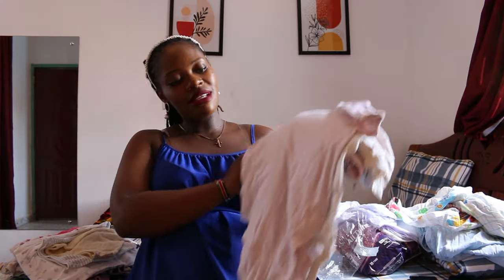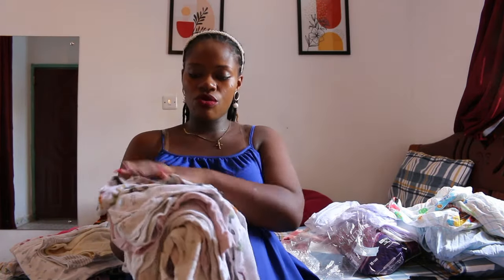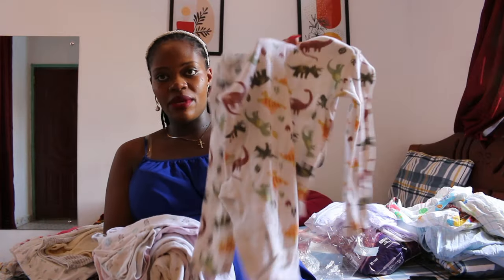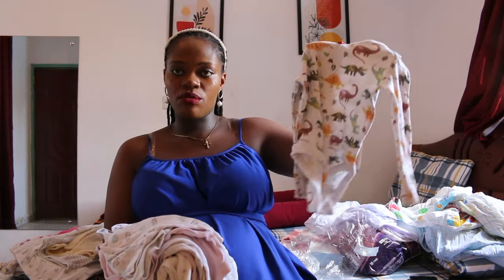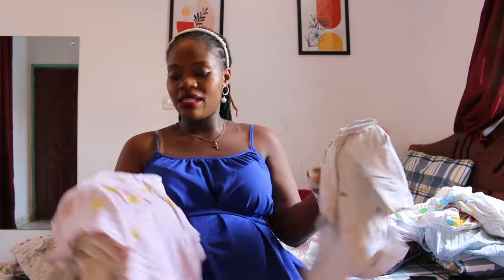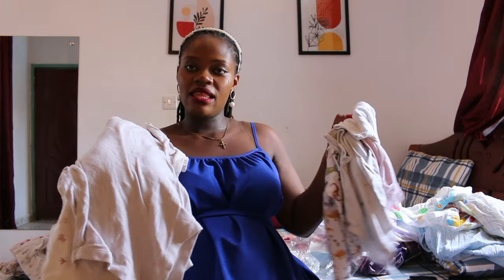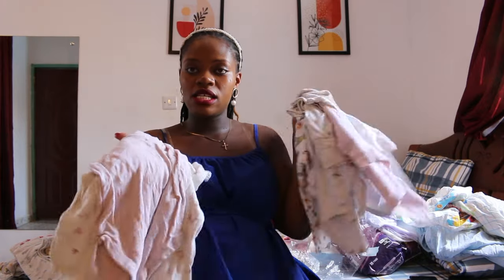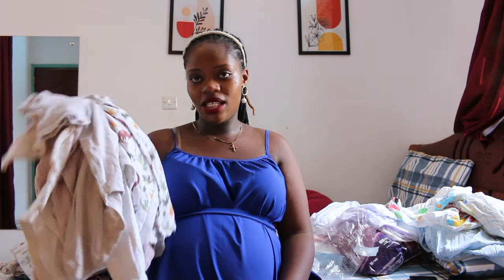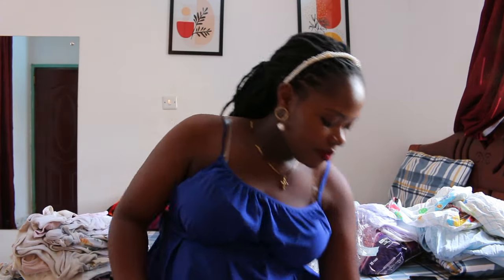And then I told you guys I added more onesies, but now these ones are much bigger than the ones that I showed you. Even though I still have others that are small, but these ones are bigger. They are from 6 months to 1 year, if I'm not wrong. So these are the ones that I added. Believe it or not, they were going for 20 shillings. I added 20 on top of what I had.